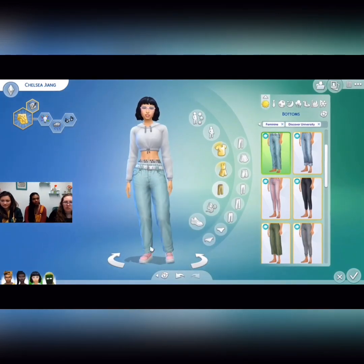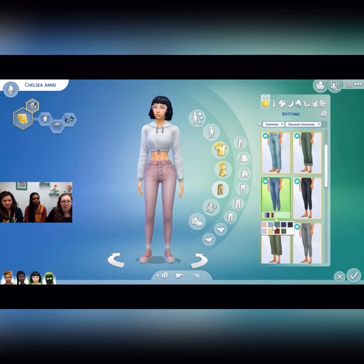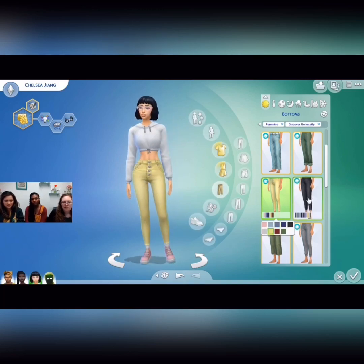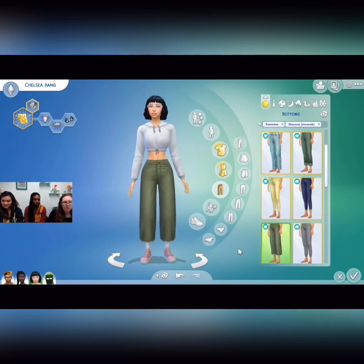There's these boyfriend pants and some rolled jeans. Actually, these are the ones that I think most of us love the most. Those are really cute high-waisted jeans. Yeah, I like the yellow. Some interesting bottoms, some loose pants.